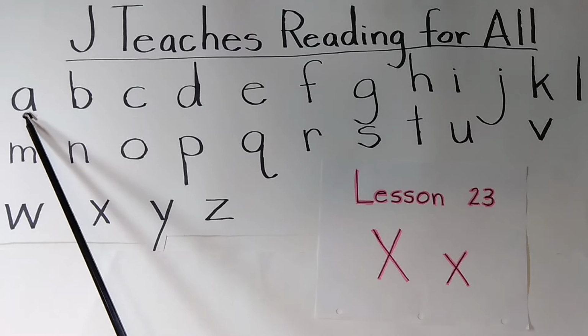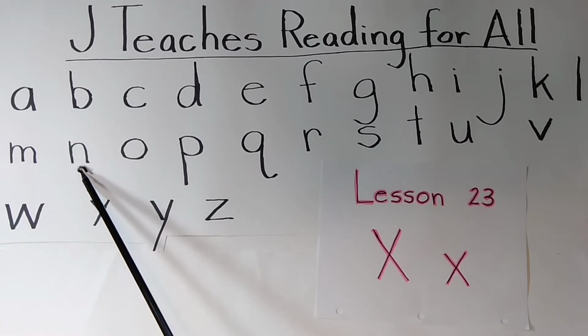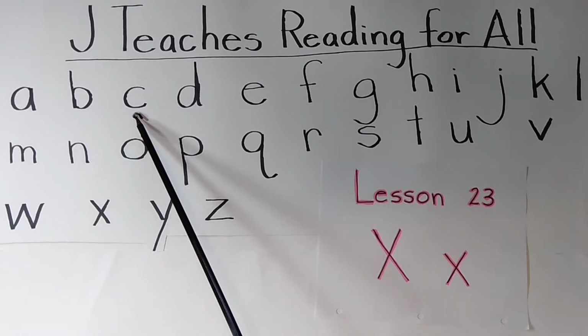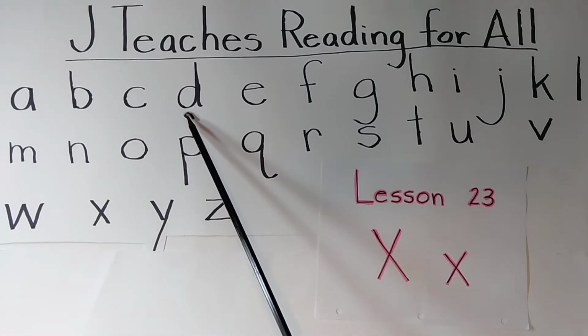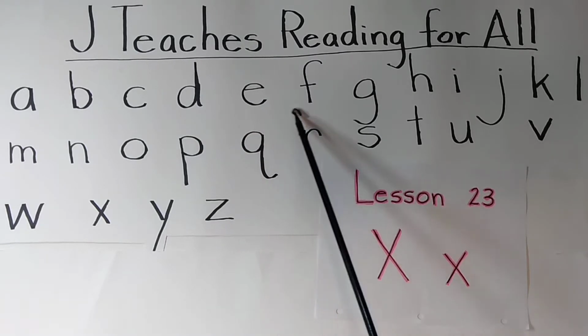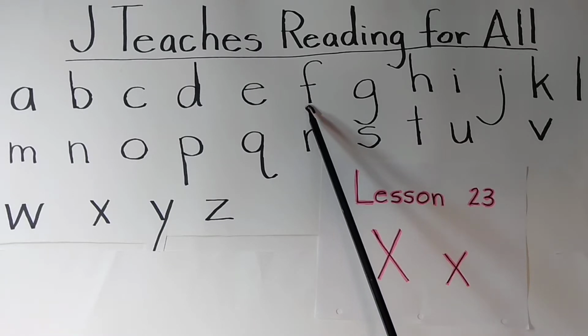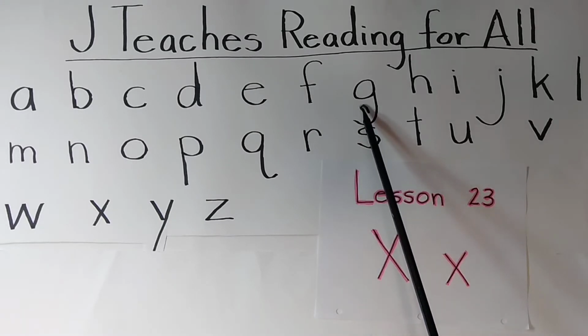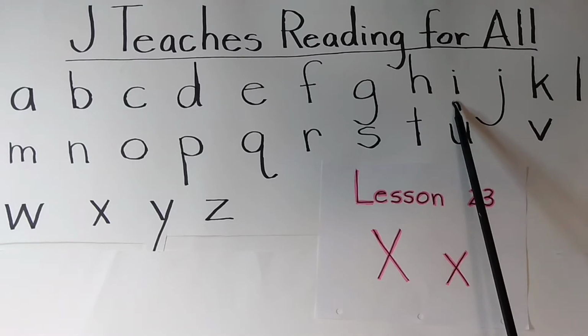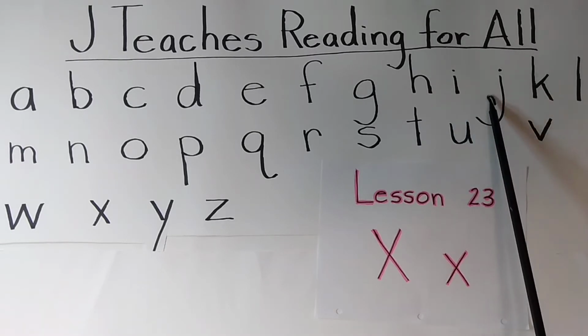Short A, apple. N, nut. B, bat. C, cap. D, donut. E, egg. F, flag. G, gun. H, house. I, Indian.